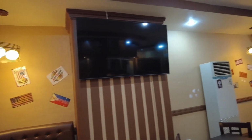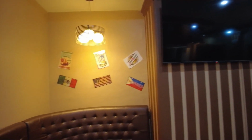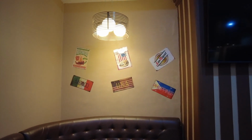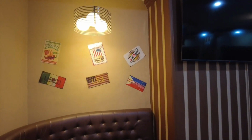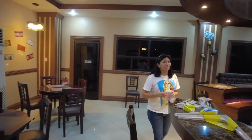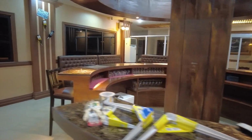Yeah, we got the big screen hung up here, big 65-inch TV. And we also have some more artwork over here with some of our favorite countries. Mexican food, got some cheeseburger signage, old San Miguel, Philippines, USA, Mexico on the wall there. I love this seating area right here. It's really nice. Looking good, looking good. We still have some work in progress going here, the last few little final touches.